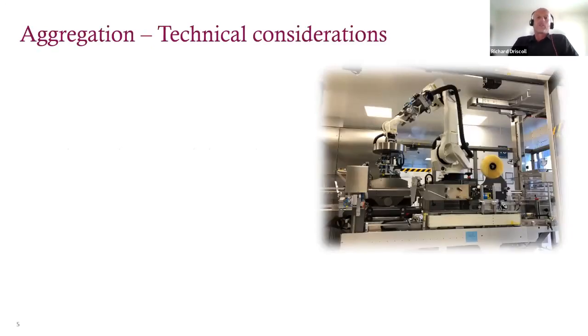Some technical considerations. I'm an automation engineer, so I will automatically jump to the technical aspects of things. These are things that I've worked with at AstraZeneca, and things that I've put in place or things that I've seen that I believe are good practice, and I think every site should consider this as part of their serialization journey. Firstly, this is a picture of one of our aggregation case packer robots, just for your information.